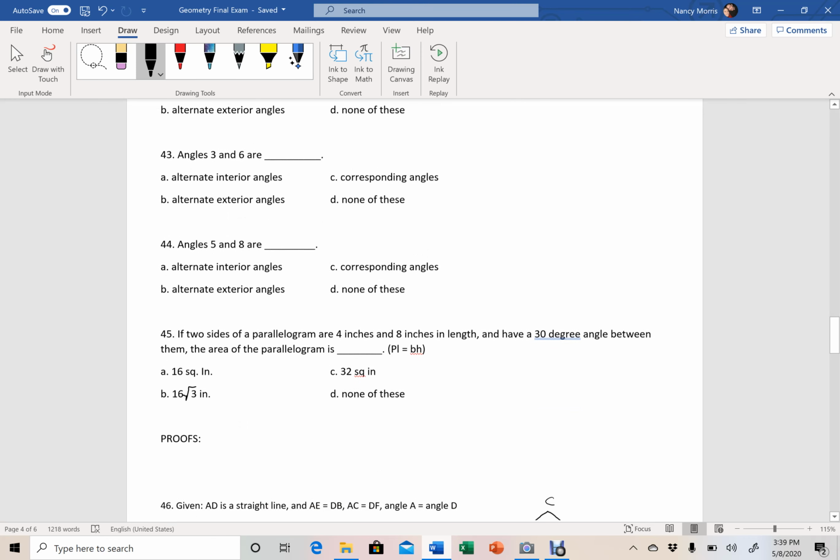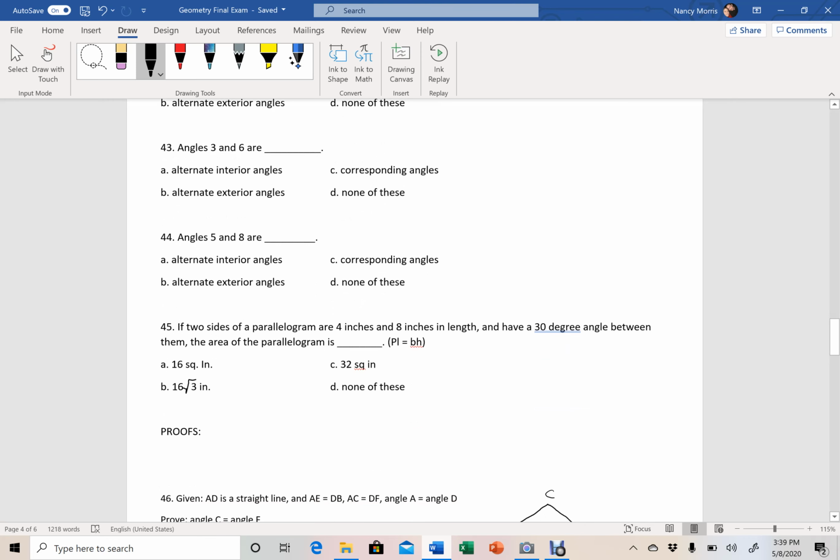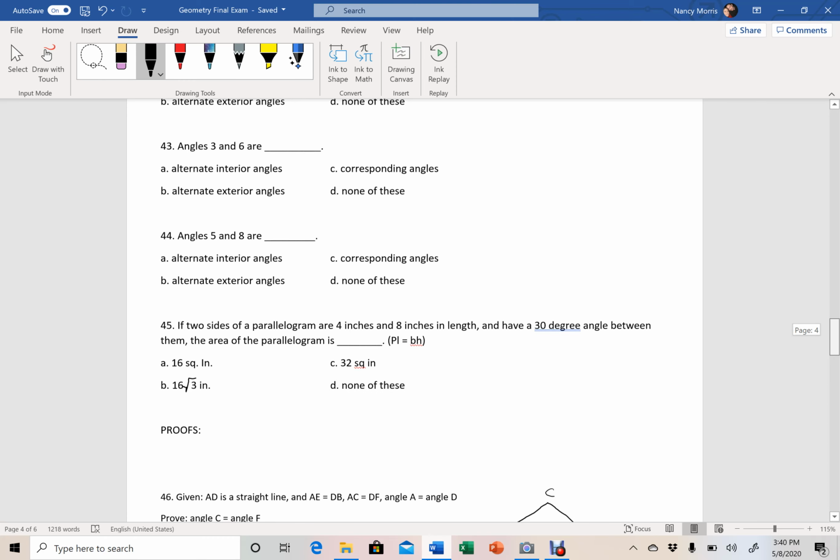Then number 45, and this no longer refers to our two parallel lines. If two sides of a parallelogram are 4 inches and 8 inches in length and have a 30-degree angle between them, the area of the parallelogram is what? We're just simply looking for the area. I put the formula right there for you. You're just plugging in your known info and solving.